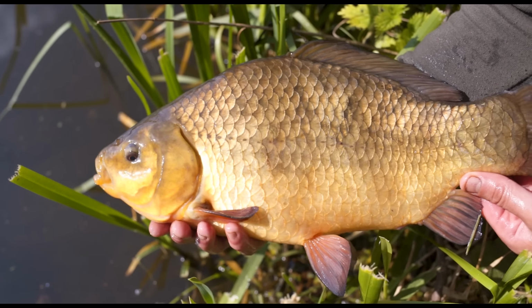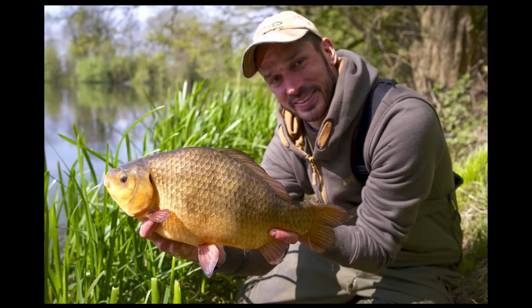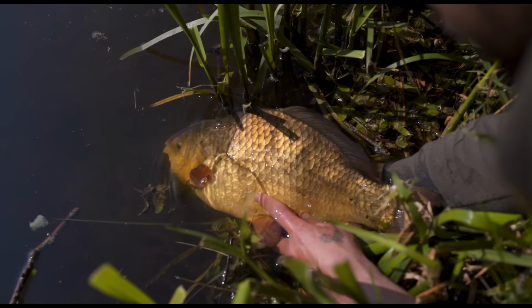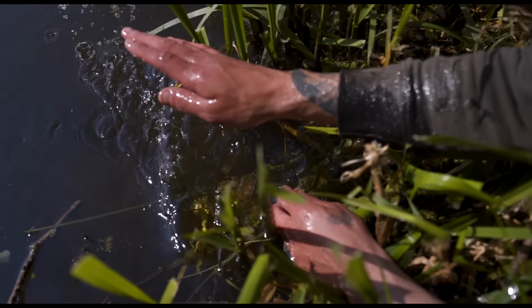The beauty of these crucians as well is they are quite unique in how they look, and the 3-10 in comparison to the £4 was a different shape. You know, it had a sort of, not kinked back, but a different shape to it. So it's always nice to see a bit of character within the fish, so you can distinguish them as well, which is great. So during that session, I gave the float a good go.